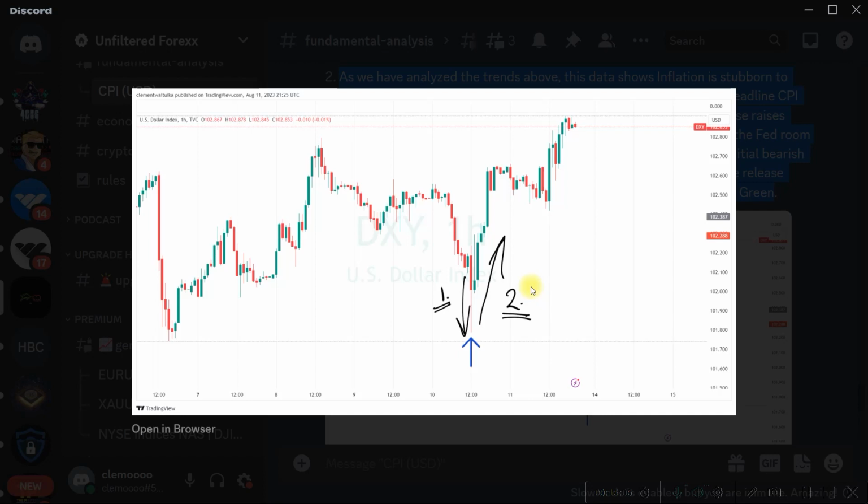So yeah, as you have seen here, there was this initial excitement of yay, the numbers are below estimates. This is kind of good news. Maybe the Fed will slow down with the rate hikes and blah blah blah. But these numbers are showing inflation is going to be stubborn to fight, especially the year-over-year numbers. The base effect is now wearing off, and we're not likely to see any big declines in the headline CPI YoY number. It's likely now to keep at 3% or maybe even rise.